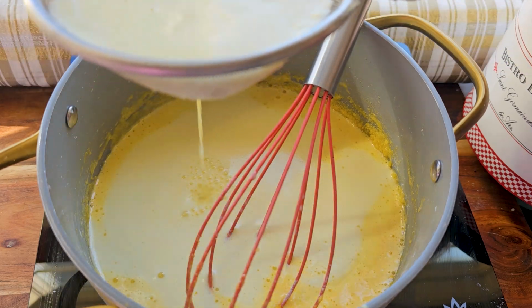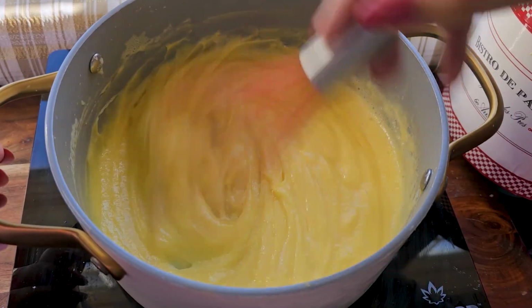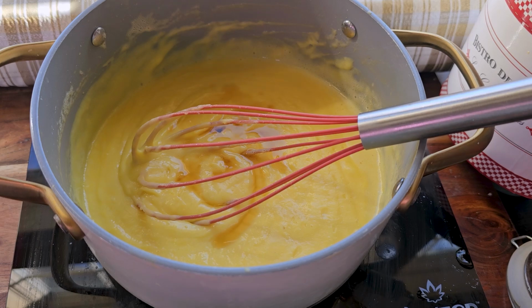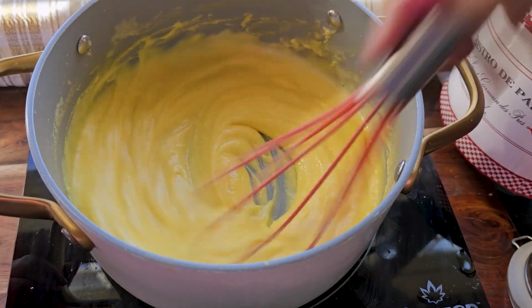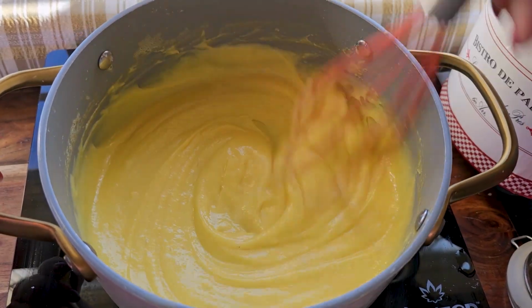Stir to combine. Turn on the heat and cook over low until the mixture thickens into a custard texture, 5 to 10 minutes. Remove from the heat and stir in 1 teaspoon of vanilla extract and 2 tablespoons of unsalted butter. Stir until smooth. Pour into a container and place plastic wrap directly on its surface to prevent a skin from forming. Chill in the refrigerator until ready to use.